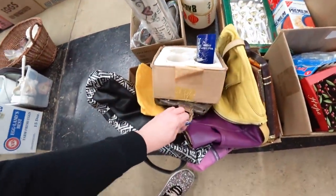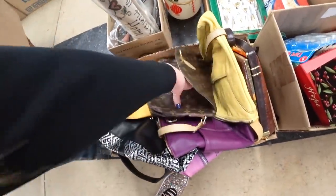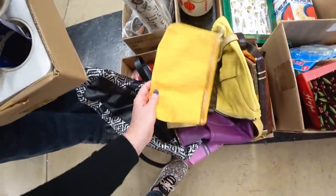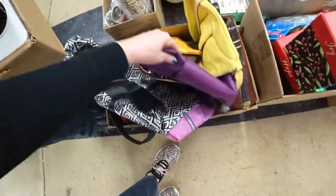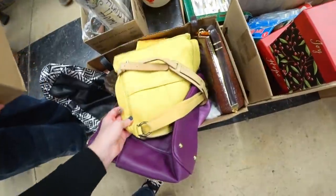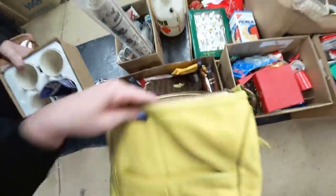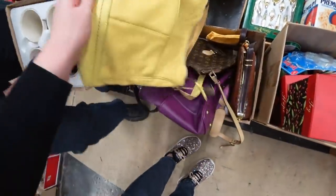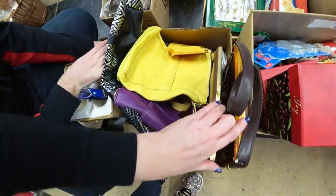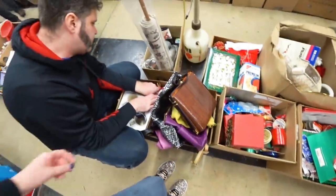They're soaked. Hey, check it out. A Louis Vuitton purse. Nope. It's not real. Hey, you never know. We could have got lucky. Ryan China. What else they got in here? This is the sack. Yellow bag. Check out this old one. Looks bulletproof. Steel proof.